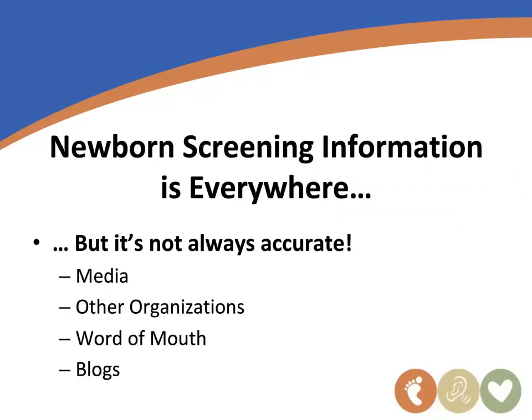Before we get into the new infographic, we wanted to give you all some background on why this piece was created and why we feel it is such an important piece to give to parents. As was mentioned earlier, newborn screening, and really any health-related information, is now available at everyone's fingertips. But the quality of that information is not always very high, and information obtained via word of mouth, blogs, the media, or even other organizations is often quite inaccurate.